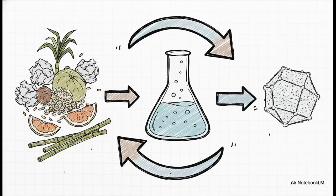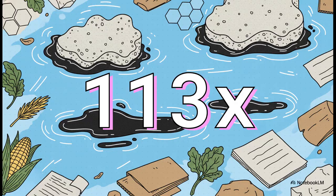And this is the absolute game changer. Researchers are now making these aerogels from biomass, specifically from our agricultural and paper waste. We're talking about things like pomelo peels, rice husks, even sugarcane waste. All of it is being turned from trash into these high-performance cleanup tools. This is where sustainability meets super materials. And the numbers, they are just off the charts.